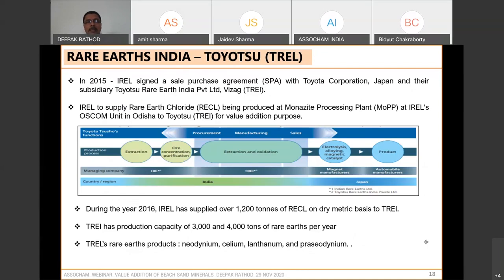Further, rare earth oxide value addition is being carried out in India by Toyota, a Japanese company. Here, they have a tie-up with Indian Rare Earth, where Indian Rare Earth supplies rare earth chloride to the Toyota company. This plant has the capacity to produce 3,000 to 4,000 tons per annum, and they produce neodymium, cerium, lanthanum, and praseodymium as metals.